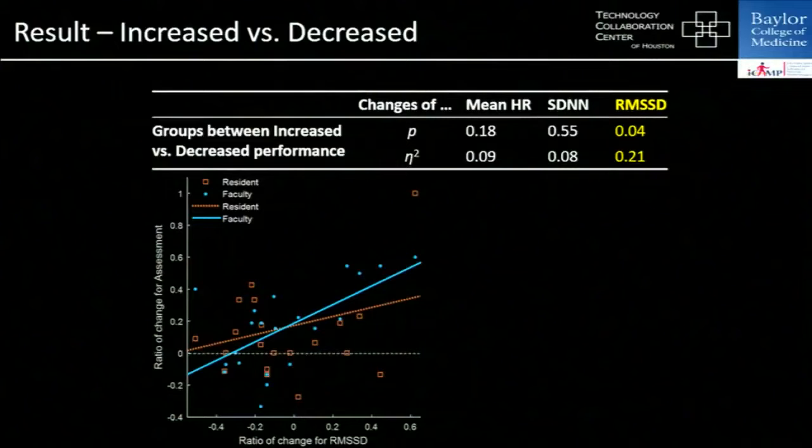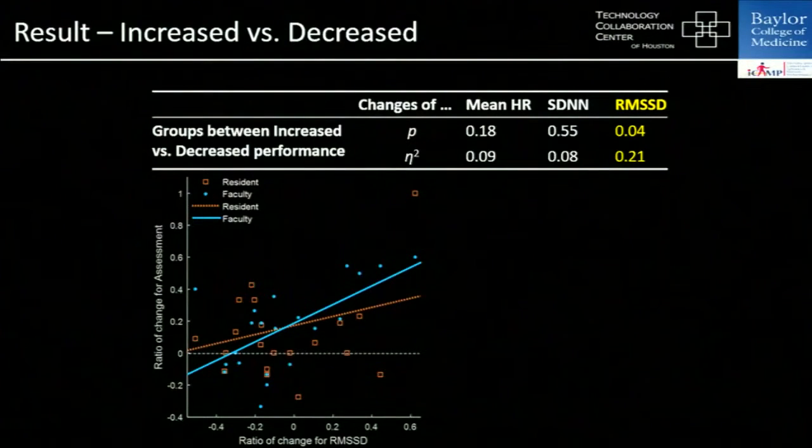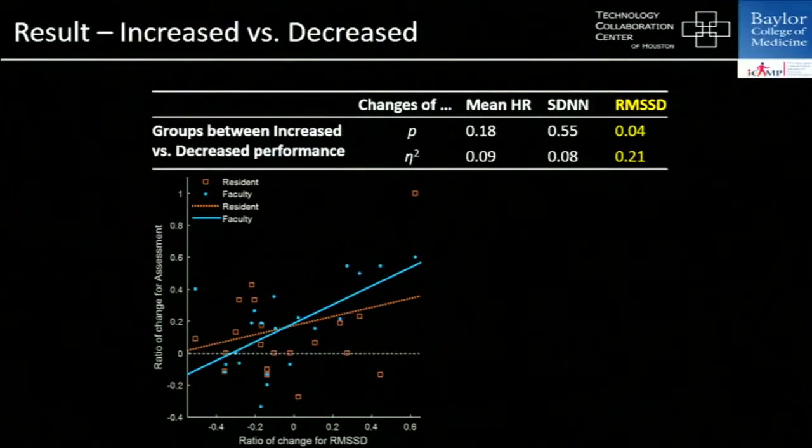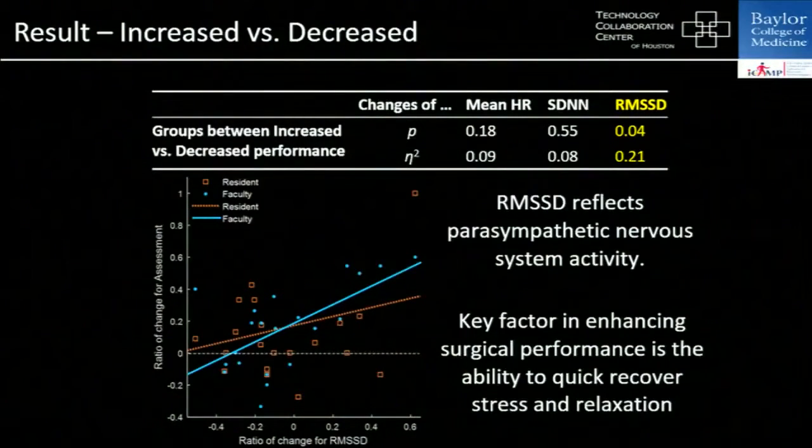Additionally, we compared 2 groups according to the faculty's assessment. One group is those whose performance increased. The other group is those whose performance decreased. There is a significant difference in heart rate variability between these groups, especially RMSSD. We observed that monitoring RMSSD could be used as a key parameter for managing resident stress. The result may suggest that the key factor is the ability to quickly recover from stress and relax.